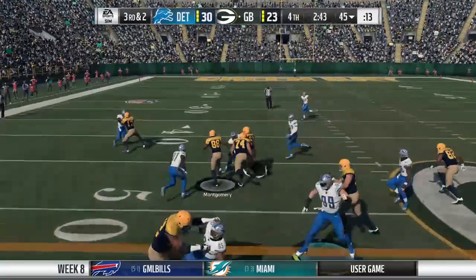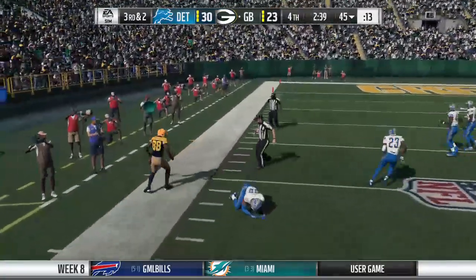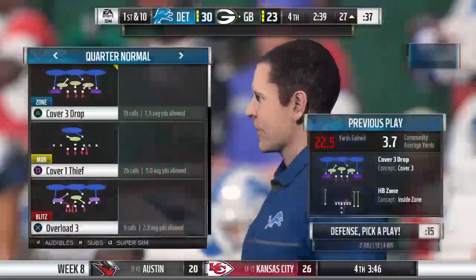On third down, they go Montgomery. Extending the arm. Oh, yes, it works. And he is out of bounds inside the 30. That one 28 yards on the ground.